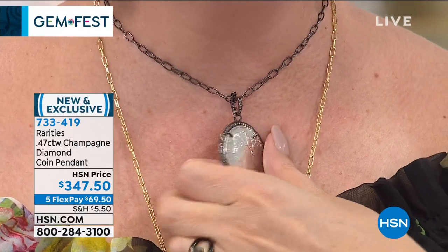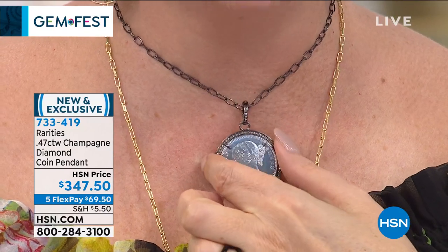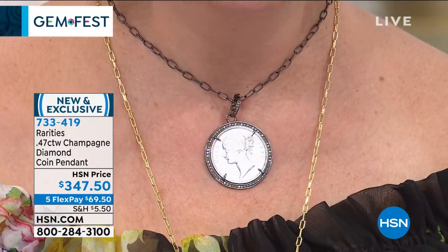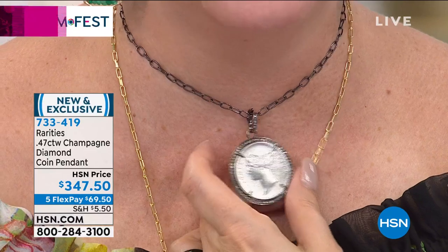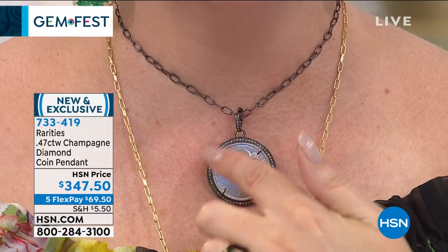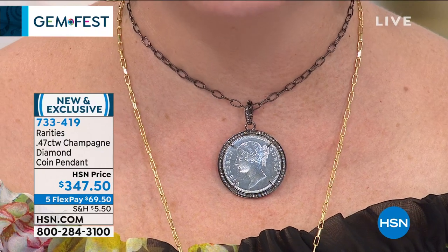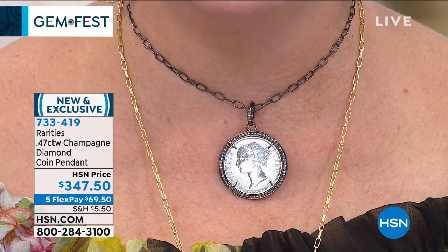Here is the front of it. Here is the obverse, which is gorgeous. It is a genuine coin. There's Queen Victoria. It's an Indian coin, a 180-year-old Indian coin, but it looks like it was just made yesterday. Look at the shine on it. It's really spectacular. You guys absolutely loved it. Genuine champagne diamonds all the way around, which is really cool. At $69.50, it is available, brand new and exclusive, 733-419.